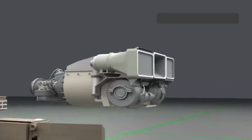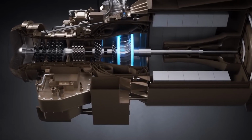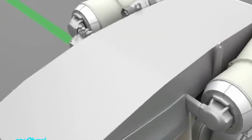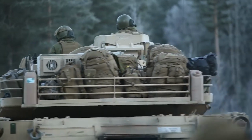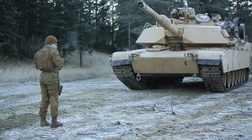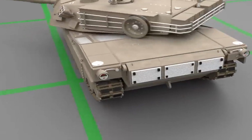The engine used for the tank is called Honeywell AGT 1500 and is a gas turbine engine. It uses a 3-stage axial flow turbine and a reverse flow annular combustor. The engine can burn a variety of fuels and is capable of producing up to 1,500 horsepower. It is known for its durability and reliability and has been in service for over 30 years. Apart from having low weight, the engine's design also allows for easy maintenance and repair.